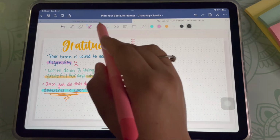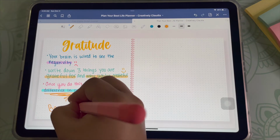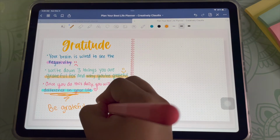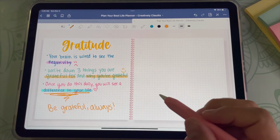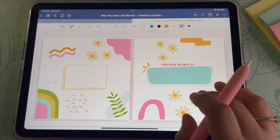It does not matter whether the thing you are writing down is big or small. What's important is that you are making note of it. It may not seem like a lot at first, but once you do this as a daily habit, you will see a mood boost within yourself.